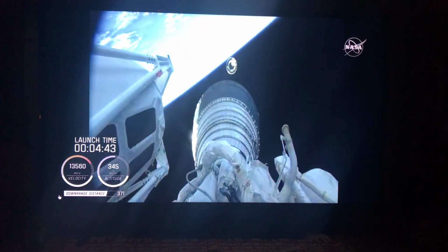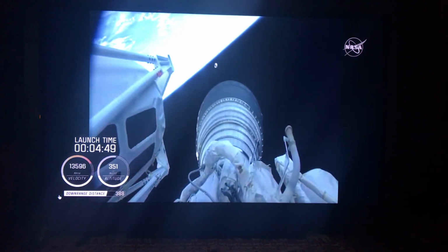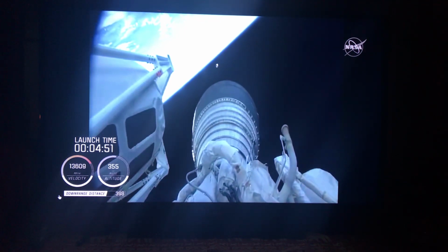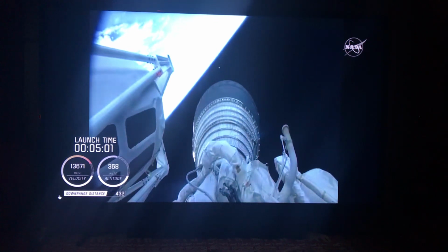RL-10 operating parameters look good. Chamber pressures are stable. This will be the first of 2 burns for today's mission. This first burn will be approximately 7 minutes in length.